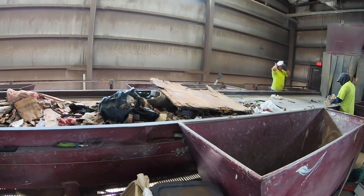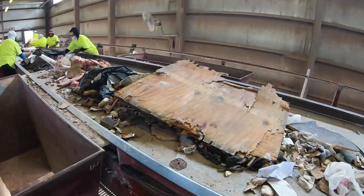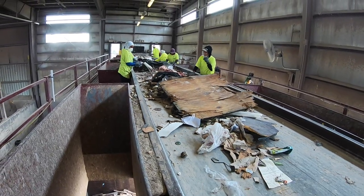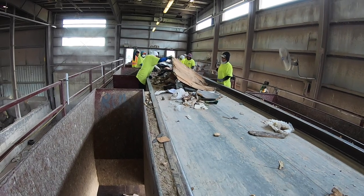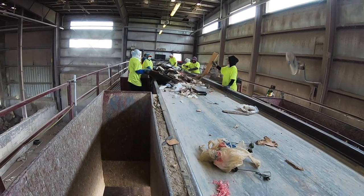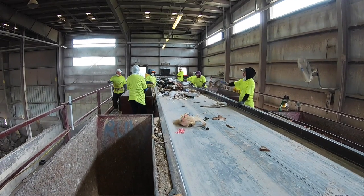If you can imagine, this piece of wood is completely recyclable. I'll bet my bottom dollar that they're gonna take that piece of wood out. Now, if you would just take this to any normal facility, that wood will most likely go directly to the landfill. Here, they'll actually recycle it.